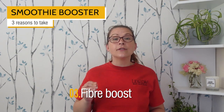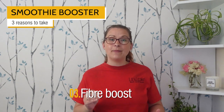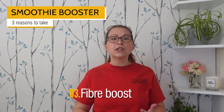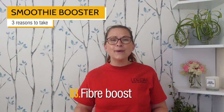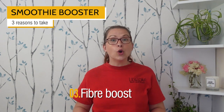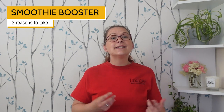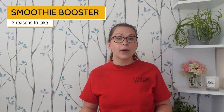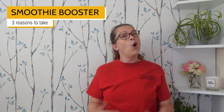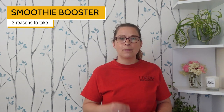But each serving of Smoothie Booster provides 28% of your daily recommended intake of fibre. Plus, any fruit or vegetables that you add to your smoothie will boost the fibre content even more. Starting the day with a good intake of fibre can go a long way to supporting your energy, since fibre regulates blood glucose levels, preventing peaks and dips in energy. All in all, Smoothie Booster is an ideal way to boost your breakfast.